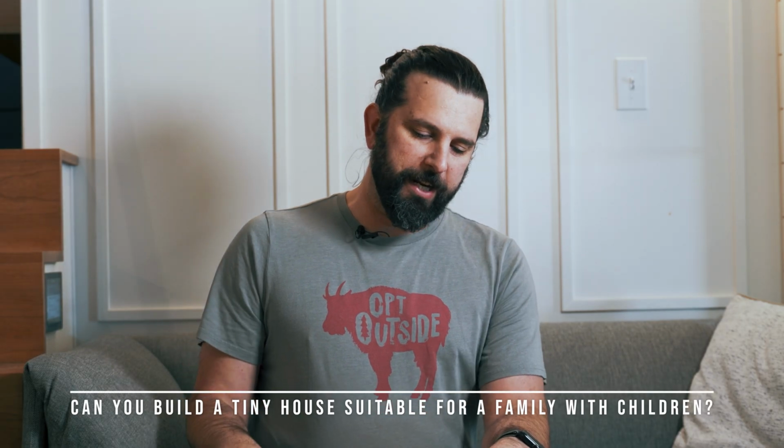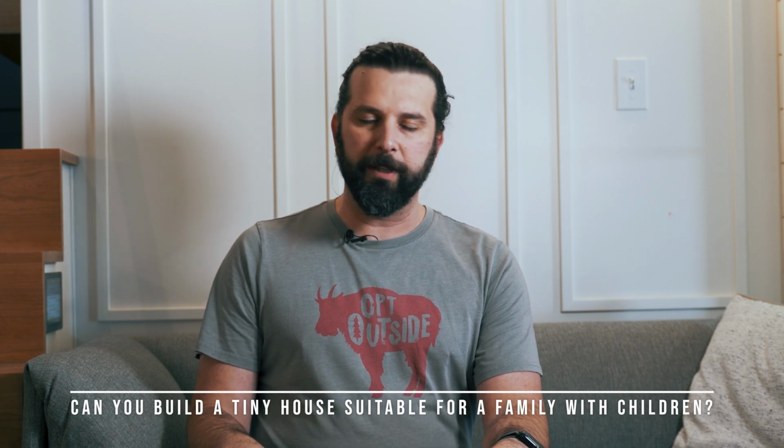Can you build a tiny house suitable for a family with children? Yes, you bet. We've sold a tiny house, it was a while ago, I'm just thinking about this one. It was a small family, meaning that their kids were small. They're like newborn and 3 and 4, I believe. And there's 2 parents, and we had 3 sleeping spaces, and they all lived in a 28-foot tiny house, and they loved it. So you have that extreme.